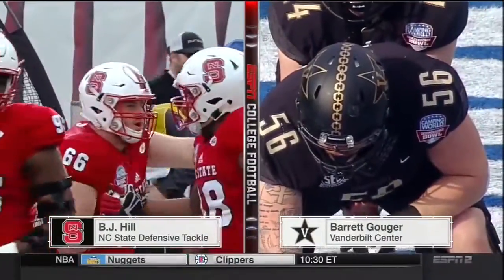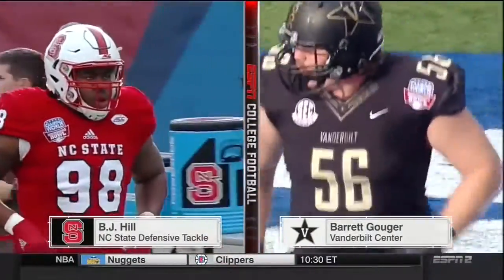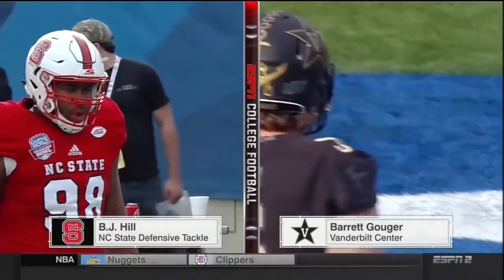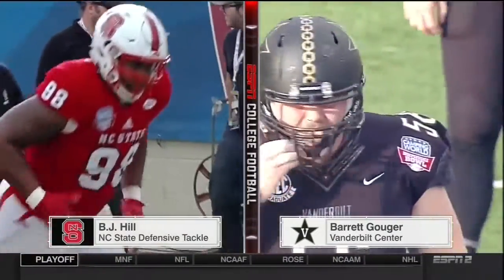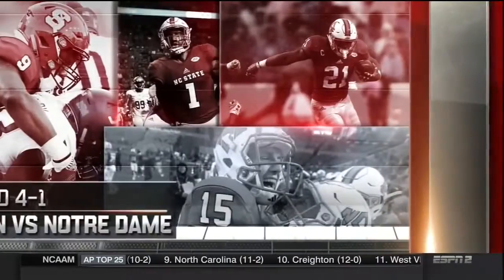B.J. Hill is an elite defensive tackle for NC State. He and Bradley Chubb, I think, are future NFL prospects. We'll talk about them in this game. But this is an SEC defensive line, make no mistake about it. I think NC State's defensive line is the second best in the conference behind the Clemson Tigers.